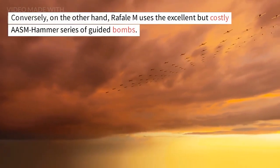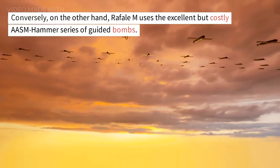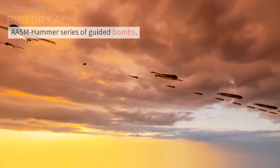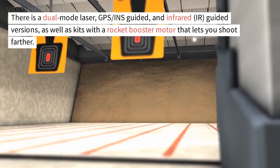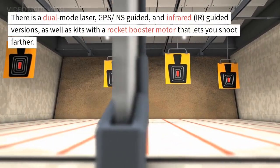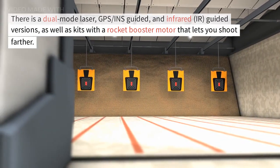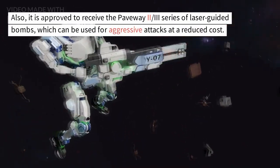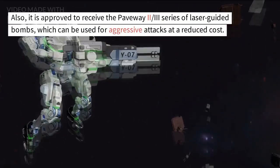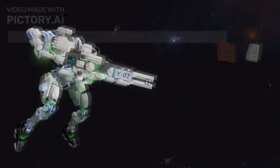On the other hand, Rafale M uses the excellent but costly AASM Hammer series of guided bombs. There is a dual-mode laser, GPS, INS guided, and infrared, IR, guided versions, as well as kits with a rocket booster motor that lets you shoot farther. Also, it is approved to receive the Paveway II-III series of laser-guided bombs, which can be used for aggressive attacks at a reduced cost.